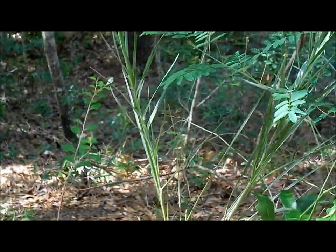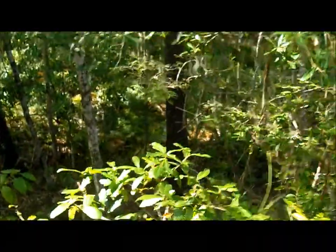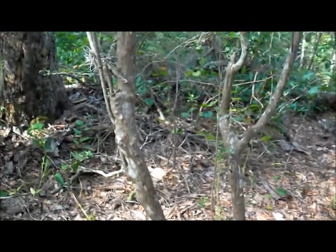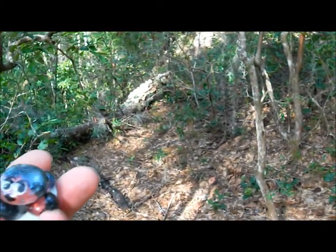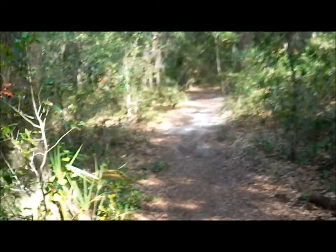That's like right on the edge. Yeah. Ooh. Sparkleberry. Vaccinium arboreum. Let's see. Tell me you want to stay here? Is that what you're saying? No? Okay. I thought she said something. Maybe I'm just hearing things. There's no telling.